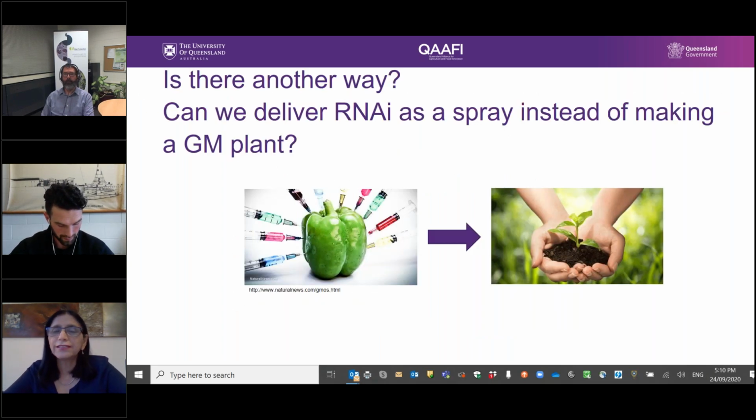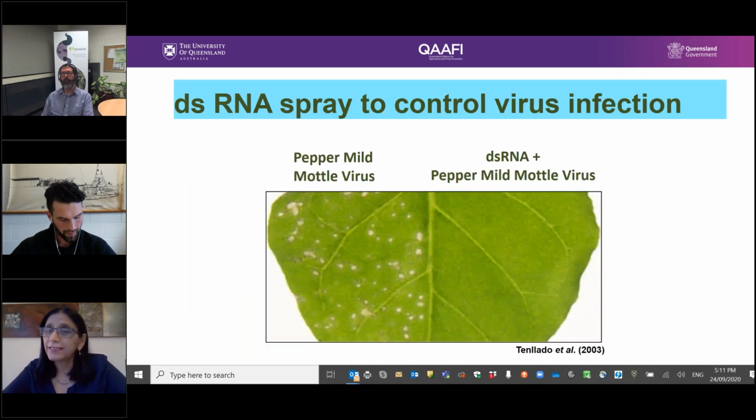So this is where this idea was born: instead of making a genetically modified plant, if we know that double-stranded RNA is the active, can we just spray double-stranded RNA on a plant? Just spray it, as you spray your fungicide or your insecticide. Will it work? And yes, it does.